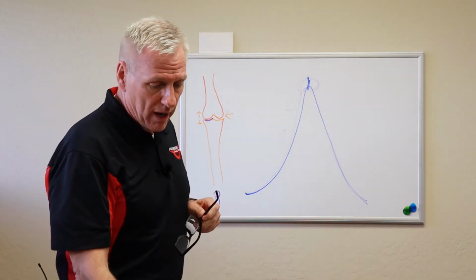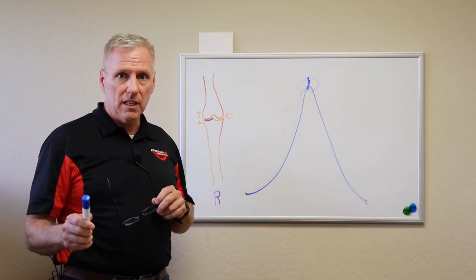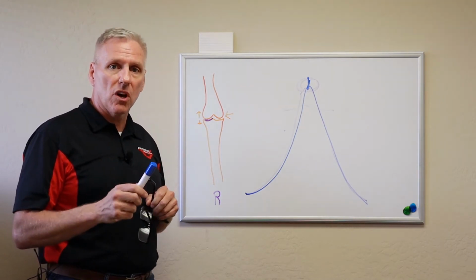Exercise is one of the more helpful things, and I mentioned the parameters of exercise: the intensity, frequency, and duration. Well, what we do is we extrapolate how much work that joint or those muscles can tolerate.